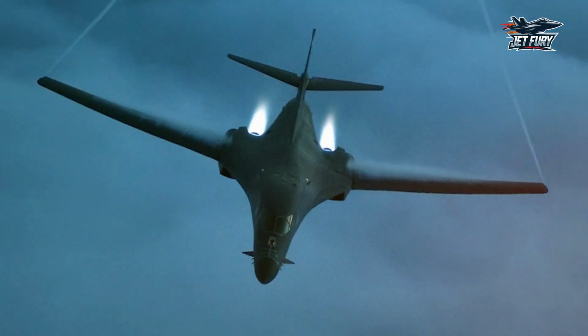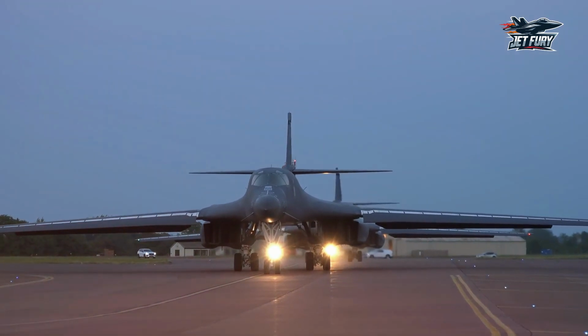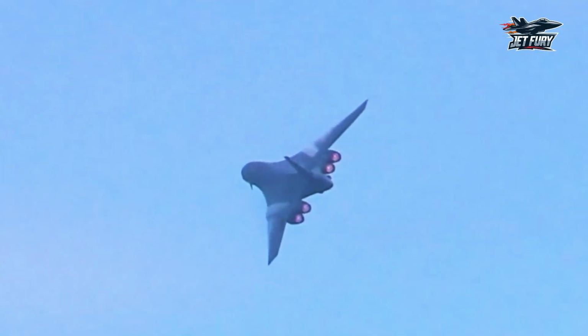These bombers carried out hundreds of missions, dropping over 2,000 bombs to destroy weapons factories, training camps, and enemy hideouts. The B-1 was so effective that ISIS fighters began calling it the monster of the sky, fearing its ability to appear out of nowhere and unleash destruction.